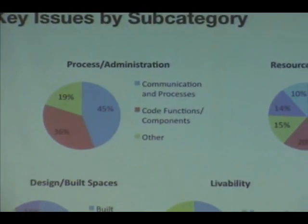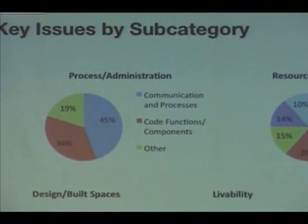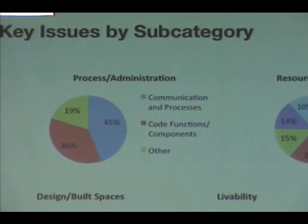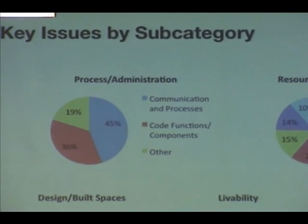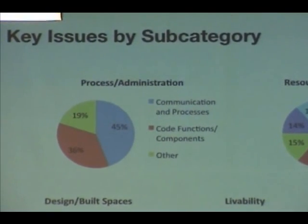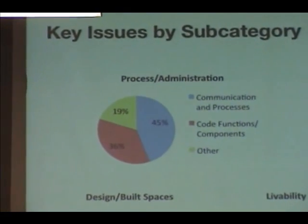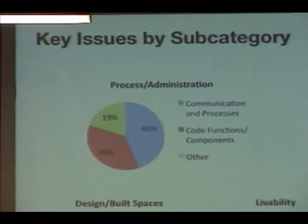So we heard a lot about communication, the fact that the code was difficult to interpret. Code needs to be in plain English. A number of comments on it being too complex. So if you were in the landscaping focus group a couple weeks ago, there was a 2-page analysis calculating landscaping requirements for buffer yards and whatnot. It's pretty telling about some of the complexity of the code.